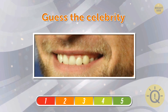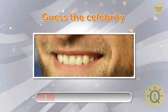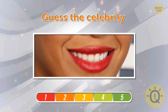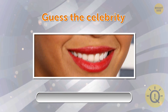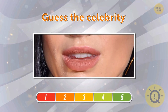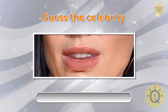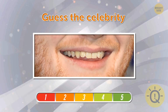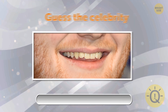Any idea who that might be? Robert Pattinson. Here's the next smile. Beyoncé. What about this one? This smile belongs to Dua Lipa. And whose mouth is this? Ed Sheeran.